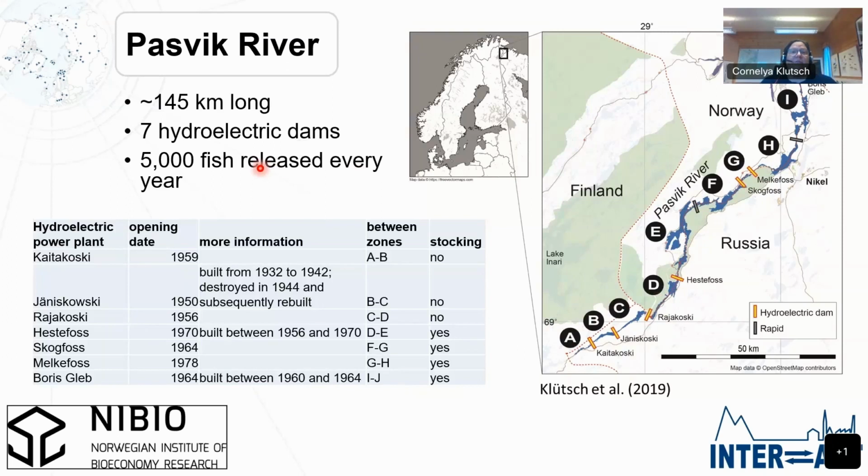Because there are potentially two problems in this river. The first one are these hydroelectric dams that are probably separating the populations from one another. And the other problem is that through this fishing and also the dams, there is destruction of spawning areas. So this breeding program was initiated to support the population of brown trout. And the breeding program basically releases about 5,000 brown trout individuals every year in the zones D to J. Whereas no release of fish specimens happens in zones A to C.